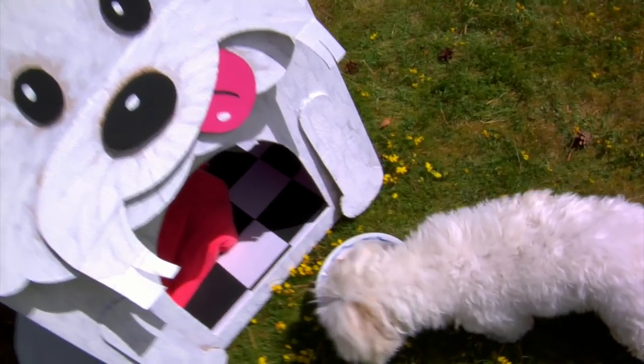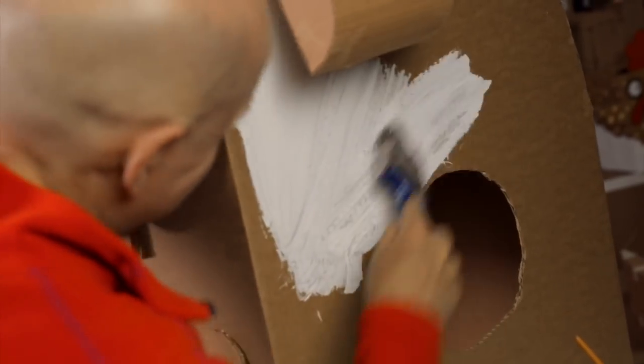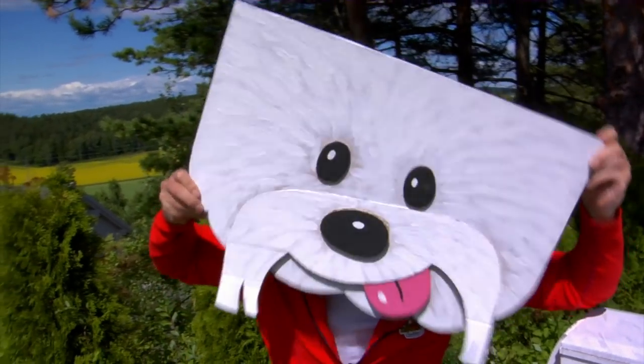And look at the gorgeous Charisma's doghouse. The house is entirely white, set against a strong contrast of a much darker green landscape.